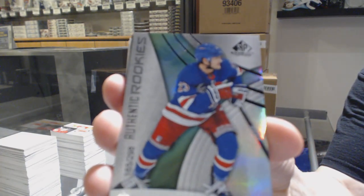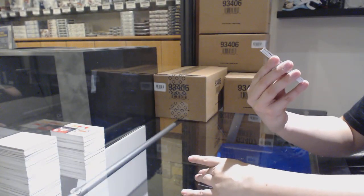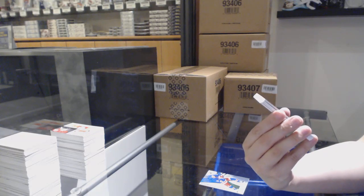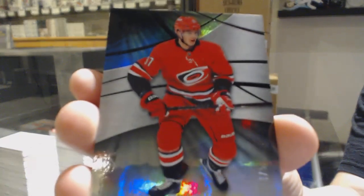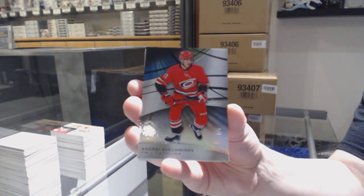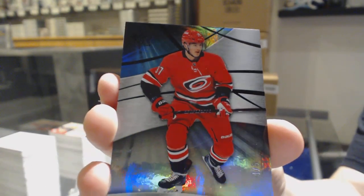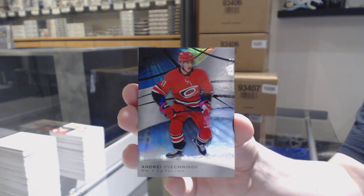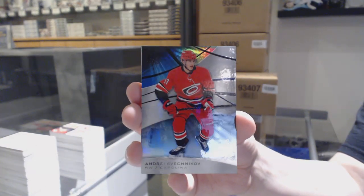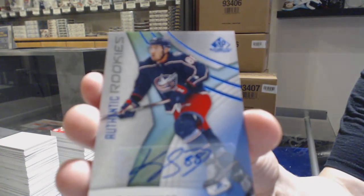/298, Adam Fox for the Rangers rainbow. We've got numbered /25, black base for the Carolina Hurricanes, Andrei Svechnikov. We've got a rookie auto for Columbus, Cole Sherwood.